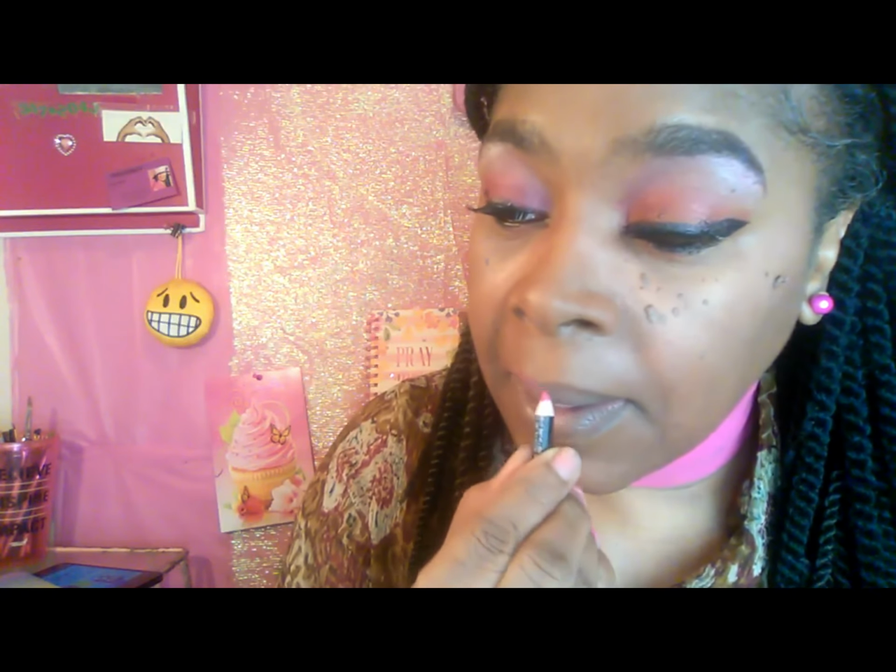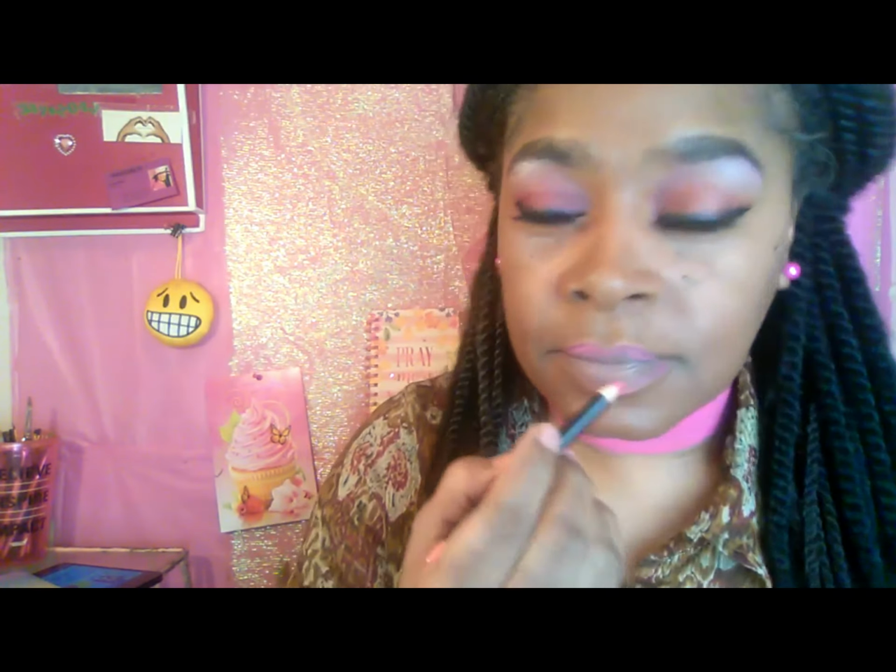But what I did was I just lined my lips with the darkest one. And then after I did that, I just went in with the lighter shade and just kind of colored it in like a coloring book. And it gave me just enough soft pink, what I needed, you know? I hadn't been using them in a while, but there was back in the day where this was all I used. I didn't use lippies at all. I just used my color pencil.